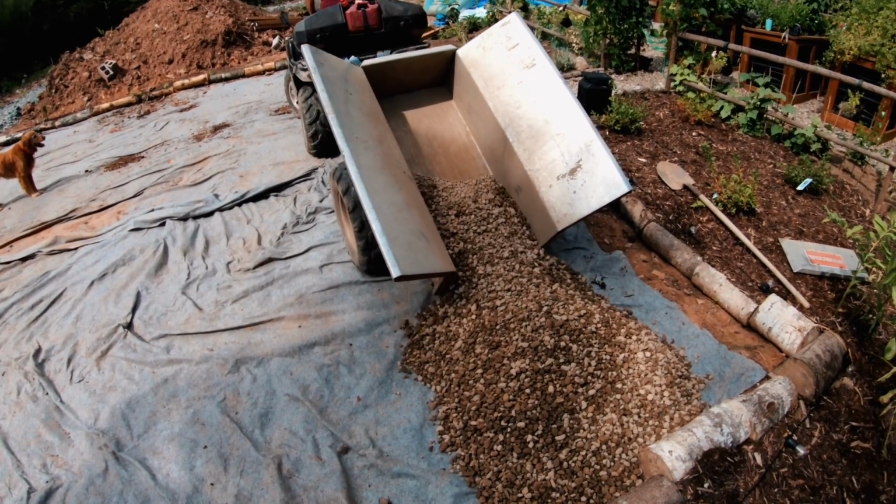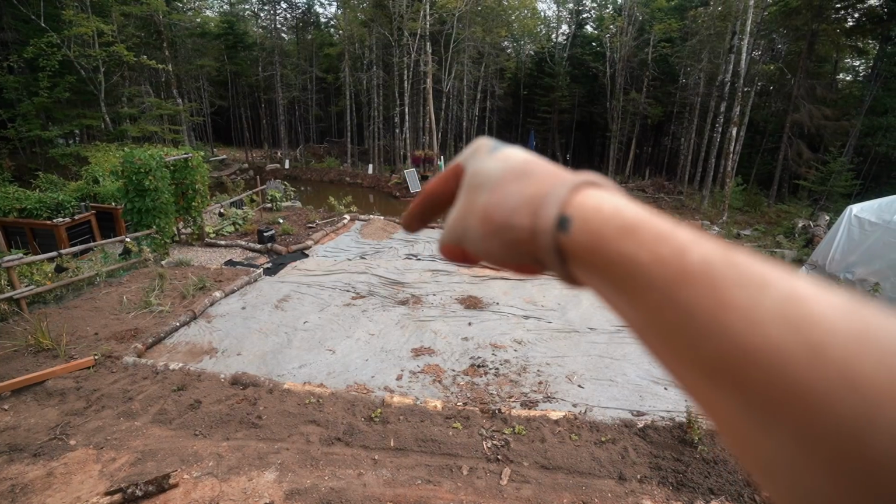So one full load of rock in the ATV, and this is all it took up in this courtyard area. I did some quick math using the surface area that it took up, and we're looking at around 45 loads of rock. It's gonna be a long day.